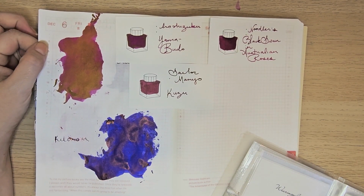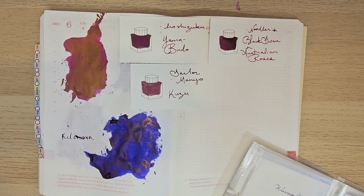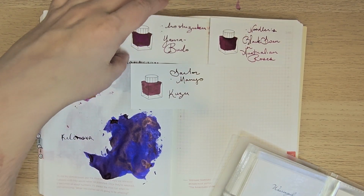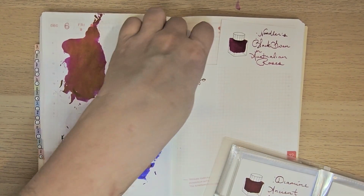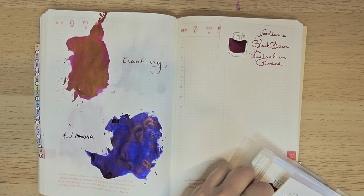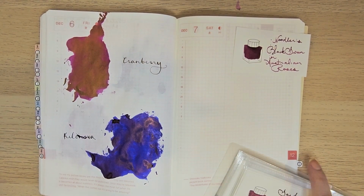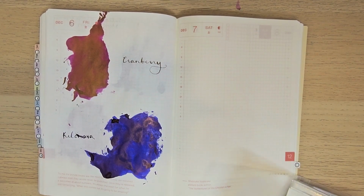So this is also really exciting for me because I don't believe I have a bottle of any of these. I just have samples. Got ink on my thumb. Okay, so let's put away the reds and then look at the blues, which I have all over the place. I don't know how I organize this whole book.